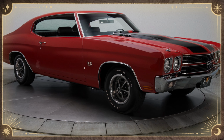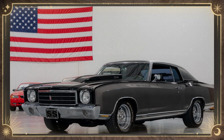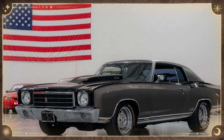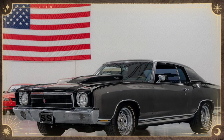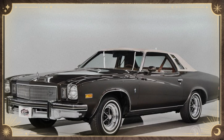The main highlight of the Monte Carlo SS 454 was its engine, a 7.4-liter V8, 454 CID LS5, which produced 360 horsepower and 450 lb-ft of torque.